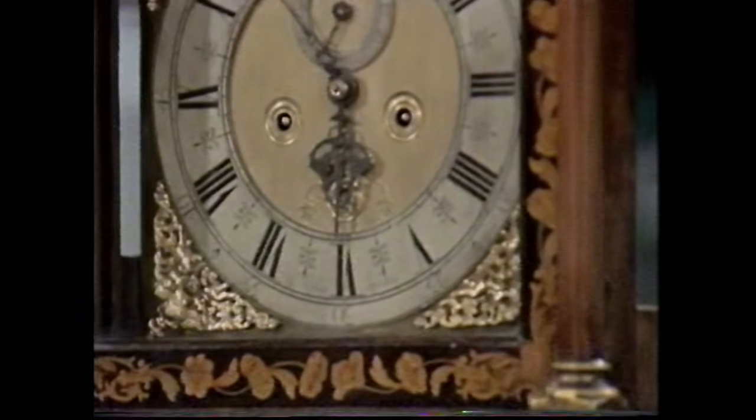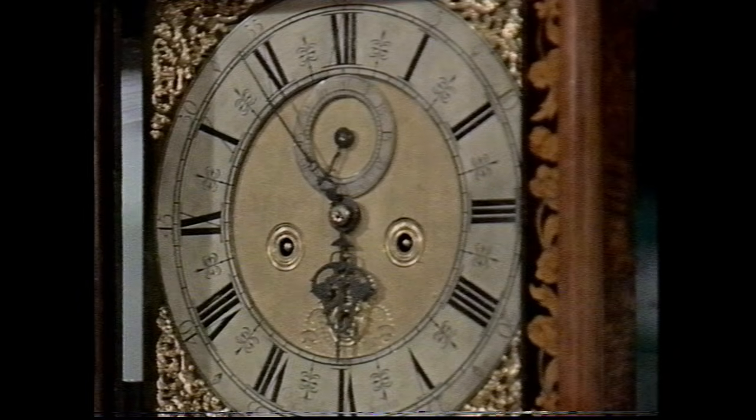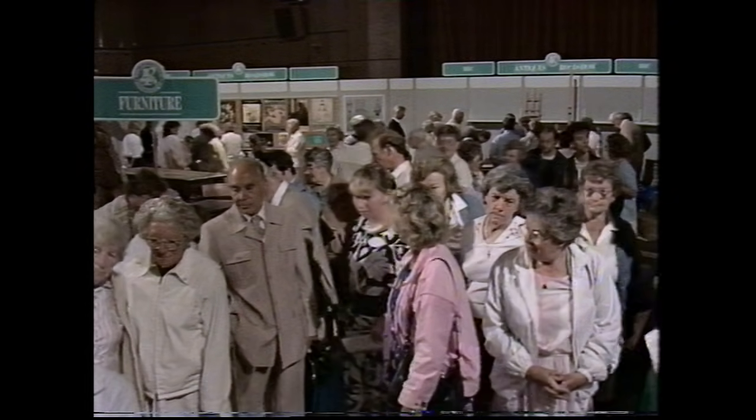As far as the movement's concerned, really that's the province of my colleague here today, Simon Bull, and I'll go and get him.